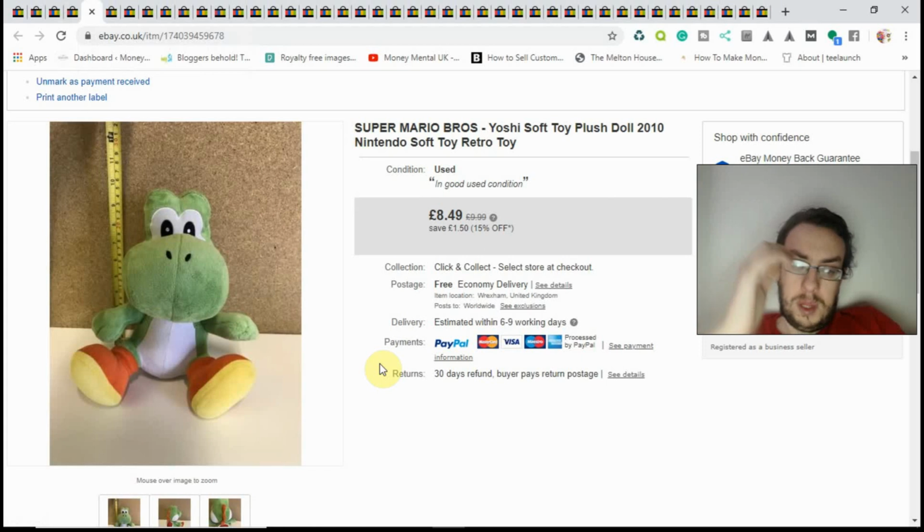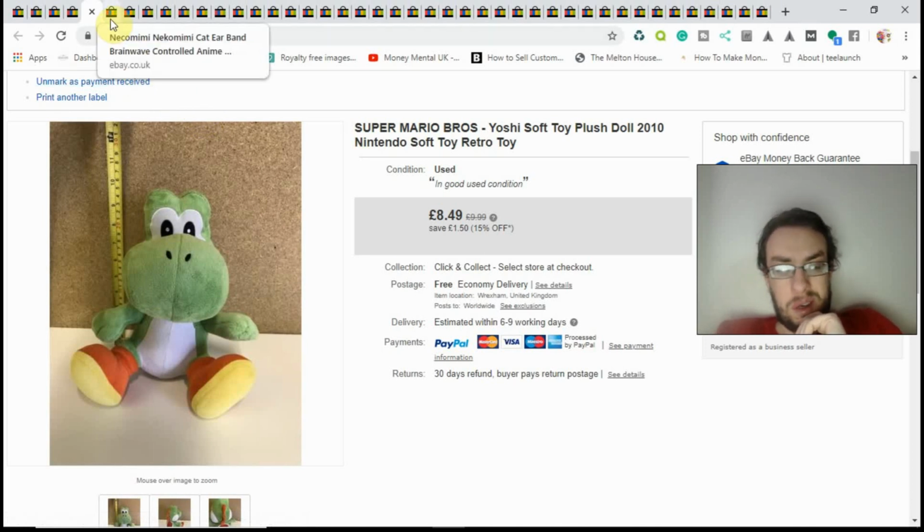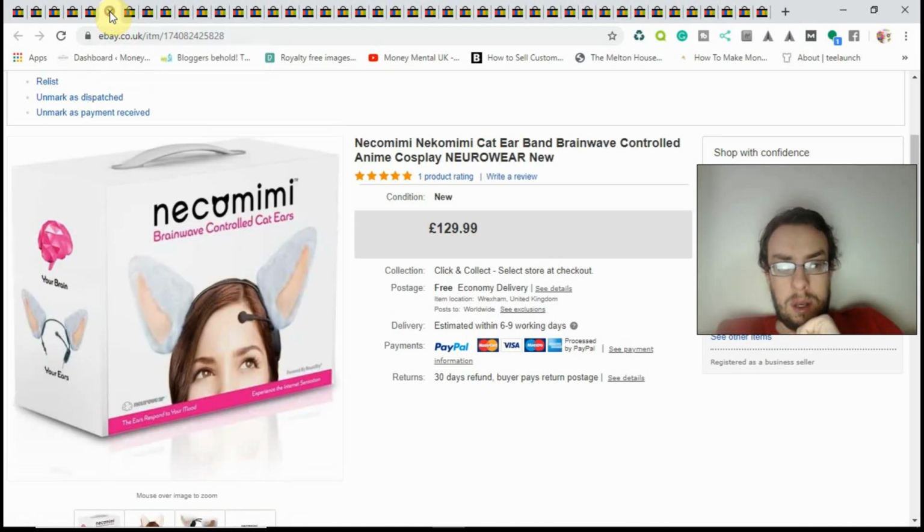But yeah, just one of my very early pickups. I just don't do plushes really anymore because they take ages to sell. Newer tags might do a bit better, but yeah, it's generally not good.